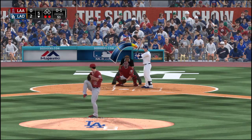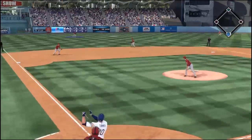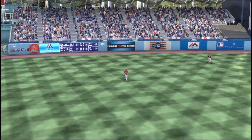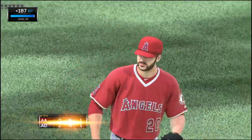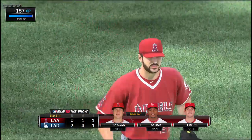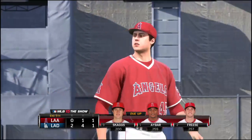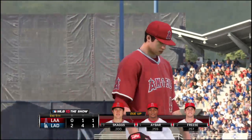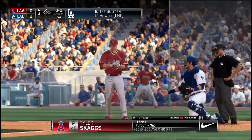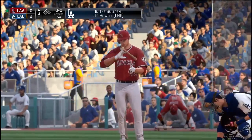Now the pitch. Swung on and lifted in the air to left. And he'll get there in plenty of time to put this one away, and that ends the inning. 1, 2, 3 go the Dodgers. They're up 2-0. Tyler Skaggs will come in now to start things out here in their half of the 6th as they look for a reversal of fortunes here.